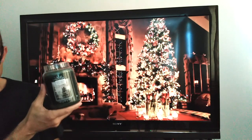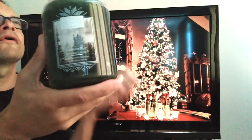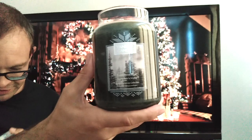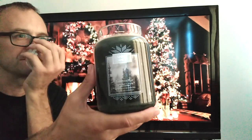Let's have a look at the notes of Evergreen Mist. We have Douglas fir, orange zest and forest air as the top note. So that green, bright, misty, outdoorsy feel is captured in the top notes of this. So that's the first thing you'll smell when you light this candle. The mid notes, evergreen bark and eucalyptus. So the cold winter of eucalyptus and the woodsiness of bark.